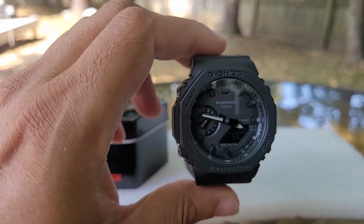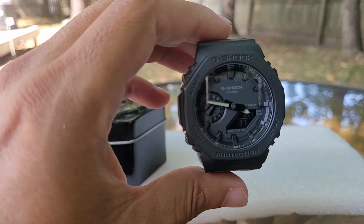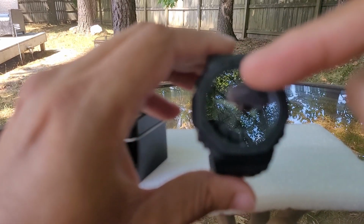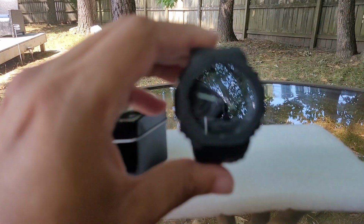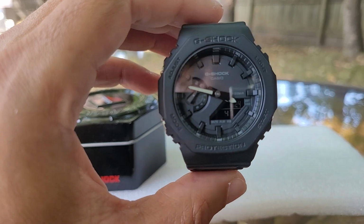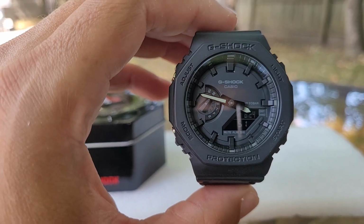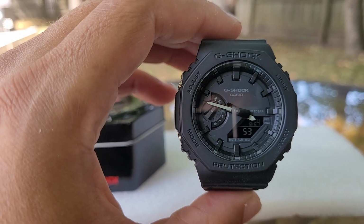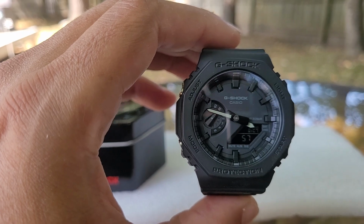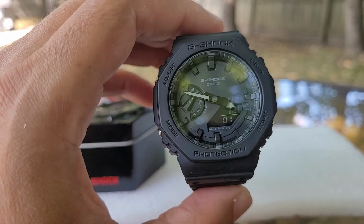You have 5 alarms on this watch. You have a world timer on this watch where you could have your local time set here, and then down in the face here you can have another additional time that you can set. Say if you're in Russia, or other countries, places like that, you could set it to be whatever you want it to be.